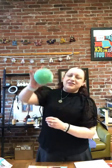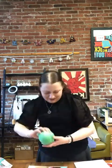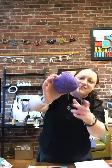So this guy I pulled because I know Bryce loves her greens. So this is called Clover, and I think this is such an awesome shade of green because it's not a super lime green. It's a kind of a soothing green. And of course I pulled the purple. This is called Royal. So that one's a super nice purple.